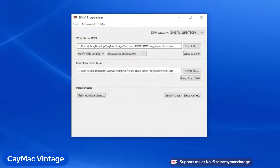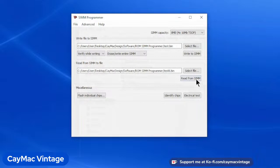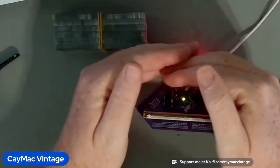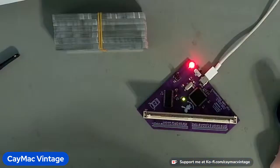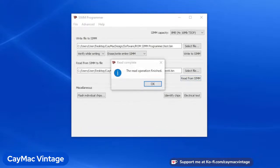So this is an 8 megabit now. We're going to read this file. I'm going to go here and save this to the 8. Override, yes. Once I start reading it, let's look back, and we can see the light. It's reading. It's green, so it is busy reading it. So writing, reading, working with a ROM SIMM, piece of cake now, as long as you've got this amazing device by Doug Brown. I'm so happy that he agreed to work with us.